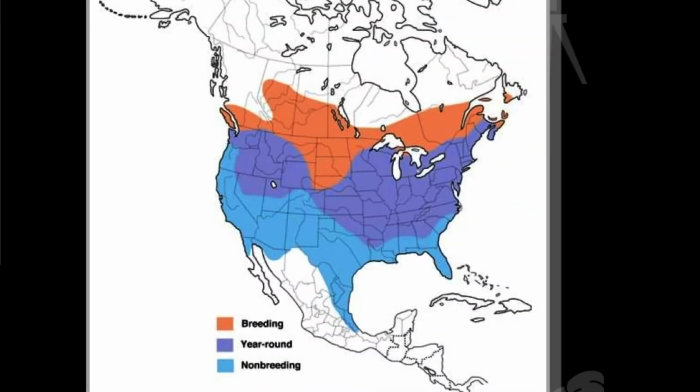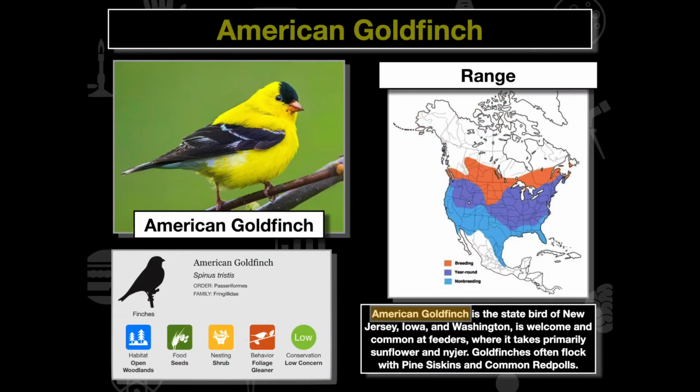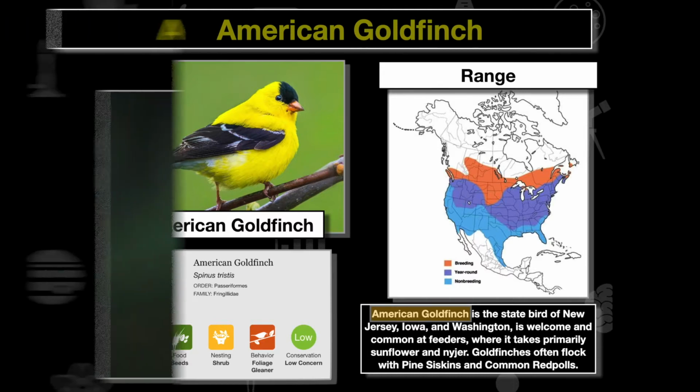Now if we look at the range here, we're going to see, like most birds, they breed up north. We're going to see them year-round in that middle region of the continental US, and then non-breeding is going to be further south. They're going to inhabit open woodlands, mostly consume seeds for food, nest along shrubbery, and be foliage gleaners. They're also going to be of low concern for conservation.